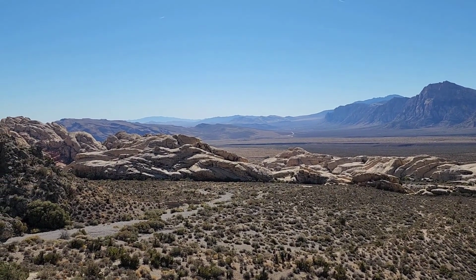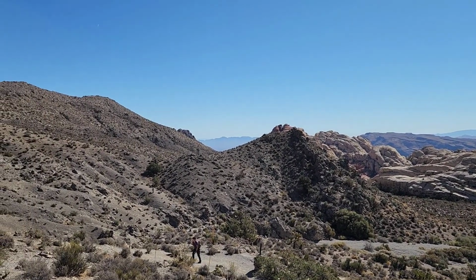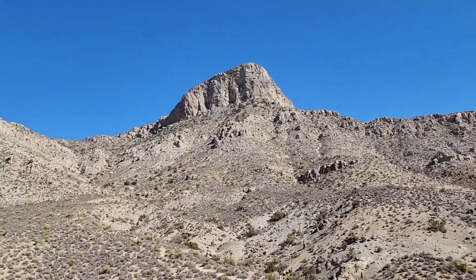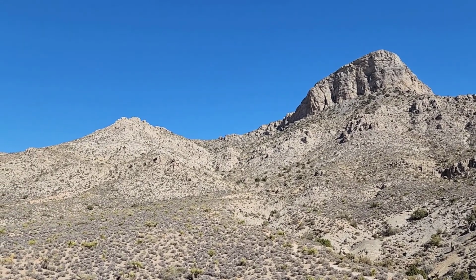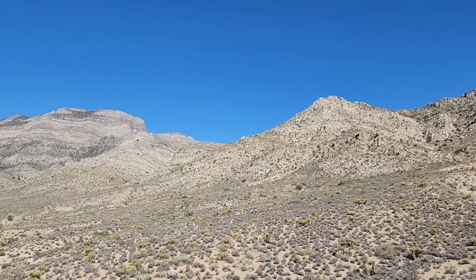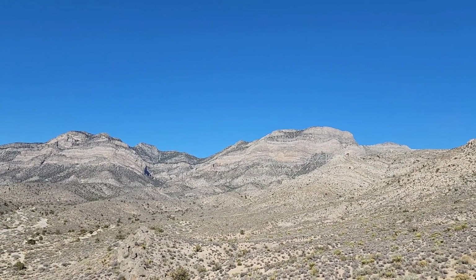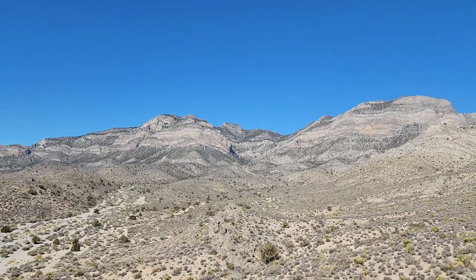Looking back toward the Calico Hills. Circling around. The footing here is not the best. Turtlehead Peak. And you can see the gully between Turtlehead Peak and the ridge on the left. We're going to take the ridge on the left. And then circling around to the La Madre Mountains. El Padre on the right. El Bastardo on the left. The saddle between.